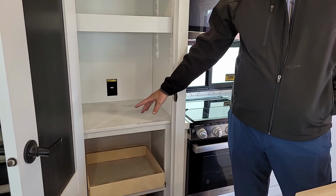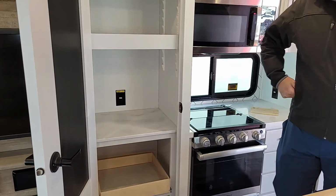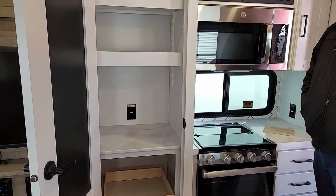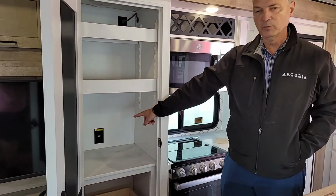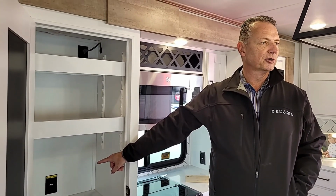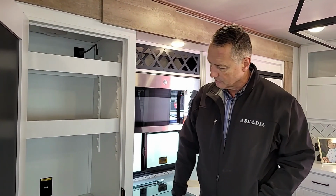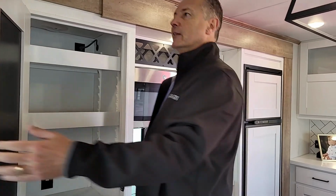Yeah. So additional counter space in here with a recep. Mm-hmm. Notice there on the recep, and I know you guys are doing a video later this week on Solar Flex, but that is one of our inverted outlets in our Solar Flex 200. So if the customer decides to go off the grid and use 12 volt only, that's one of our inverted outlets on this floor plan.